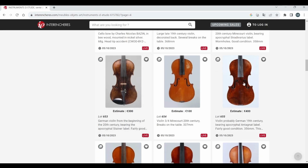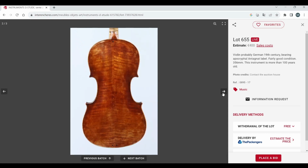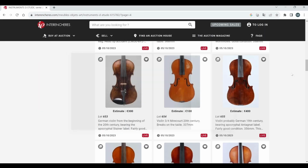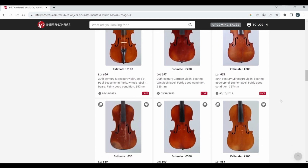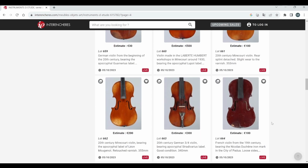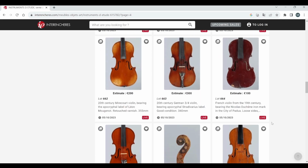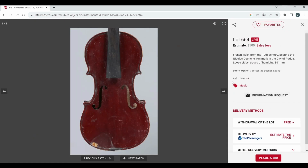Right, probably German 19th century violin. Nothing too exciting there. See more Mirecourt stuff. German violin. Lebert. French violin from the 19th century. Let's have a look at that. Nicolas Duchesne.